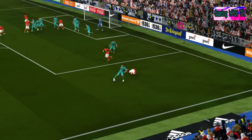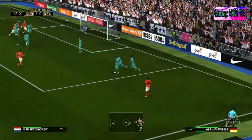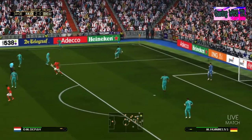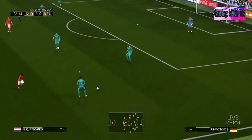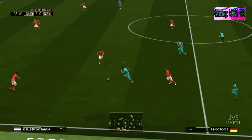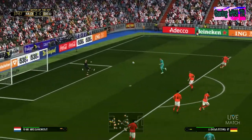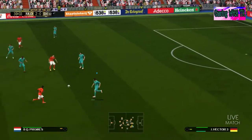Goretzka. That's surely a foul. Free kick. And he won't reach that. Hector. And it's Hector. Draxler. Keeper's got good distance on that. Jerome Boateng battles to win it back.